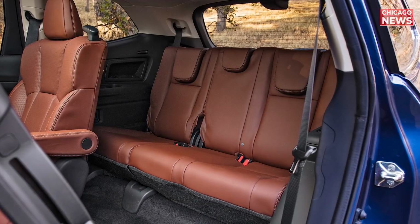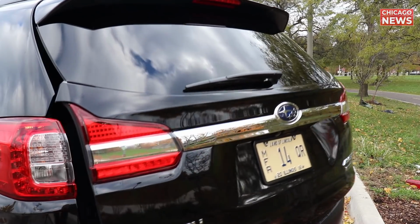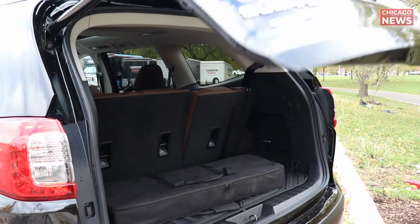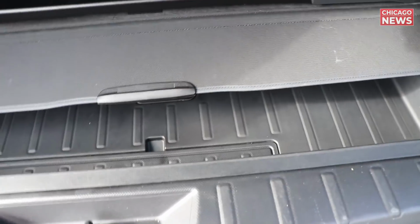Ingress and egress in the third row is actually quite easy. The door opening is wide enough and the seat folds forward enough that it makes it easy to get in and out of. It does suffer a little bit on cargo space, only 17 cubic feet with the third row. Obviously you can fold that down, but there are some nice pockets underneath the floor of the trunk to put some items. Overall, for a 3-row SUV that's not gigantic, this thing has a lot of usable interior space.